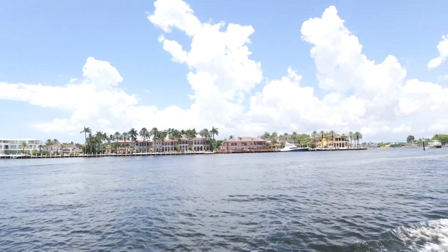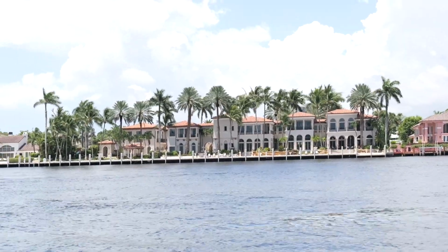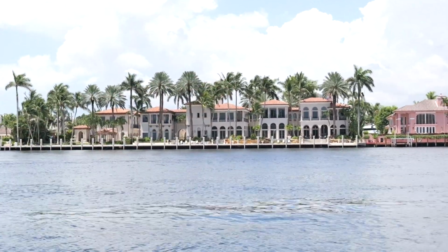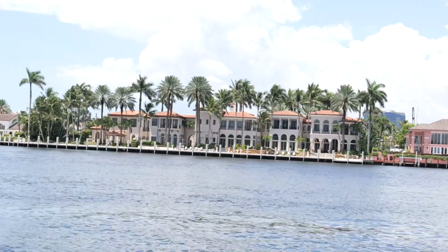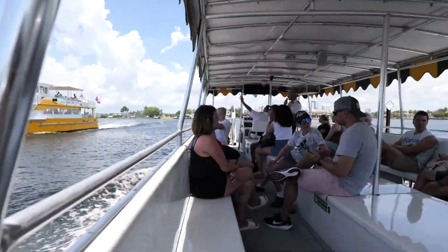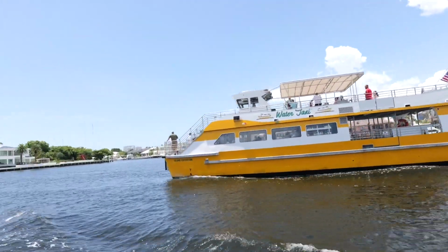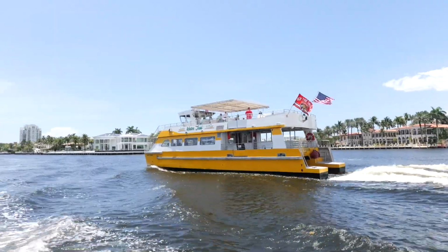Wow. As we continue to sail, oh my goodness. This house is absolutely massive. That is one property, so the tour guide said. So we are on the smaller water taxi, but look at this. I knew there was a bigger one with the bar. How do I get on that one?